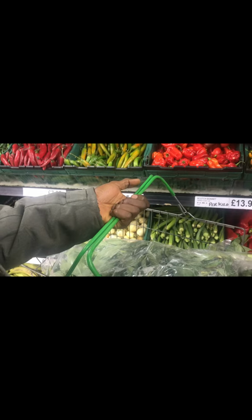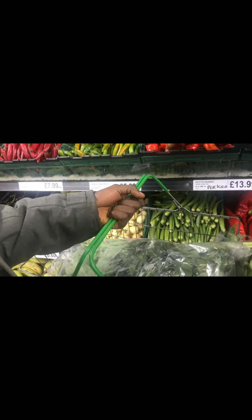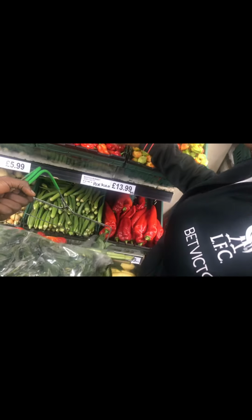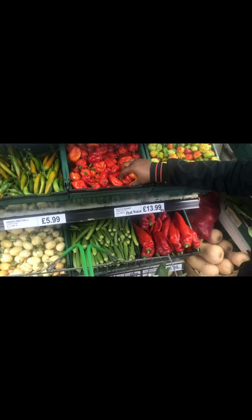Yoruba babe like me now. Look at me packing pepper. But guys, this pepper is really spicy. It's really, really spicy. It was so hot. I had to return some, but I'll be Yoruba babe now. Pepe, do nothing on me.